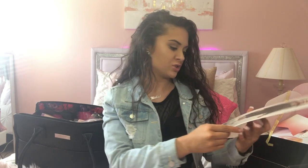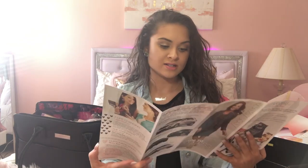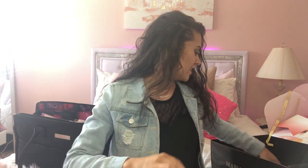Then it has steps to success, love what you do, and it shows all the things you can win and about the company. And these are the cool cars that everyone knows about that you can win. Pink Cadillac's my favorite. It has a video that you can watch to learn about the company and how to be a Mary Kay consultant, and tips and tricks to help you.